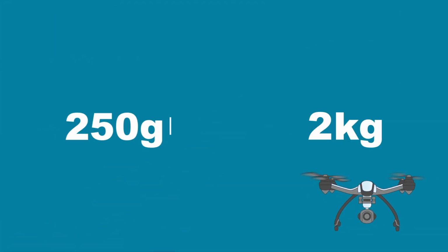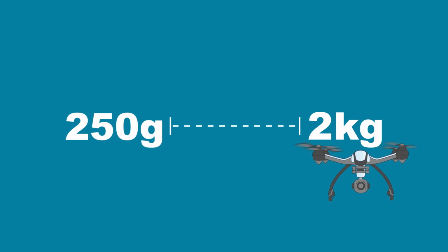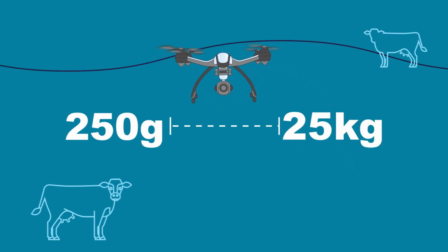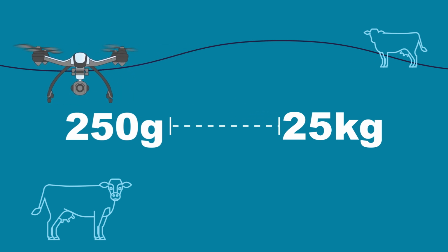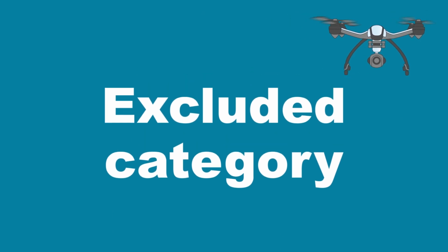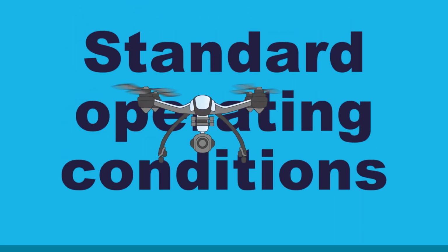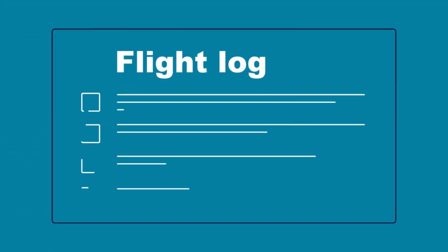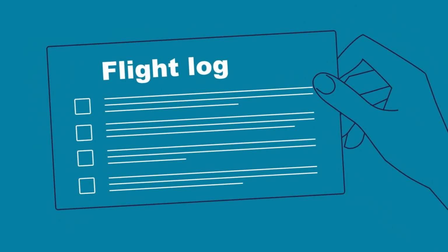If you're flying an RPA that weighs between 250 grams and 2 kilograms, or you're flying over your own land using an RPA that is between 250 grams and 25 kilograms, this means you're flying, or planning to fly, under the excluded category. Operating in this category means you must follow the standard operating conditions and keep proper records about your operations. CASA can ask to see your records at any time.